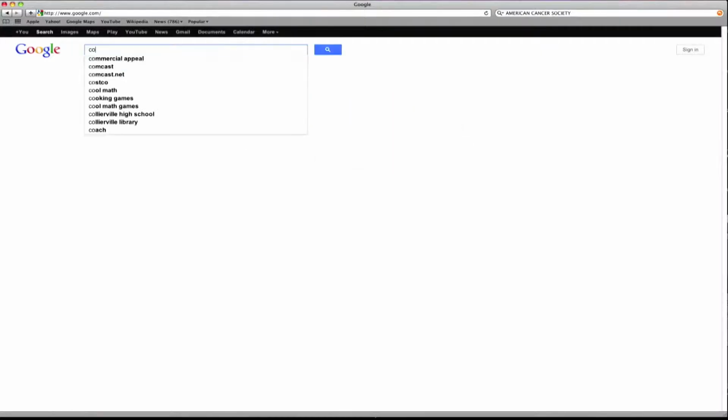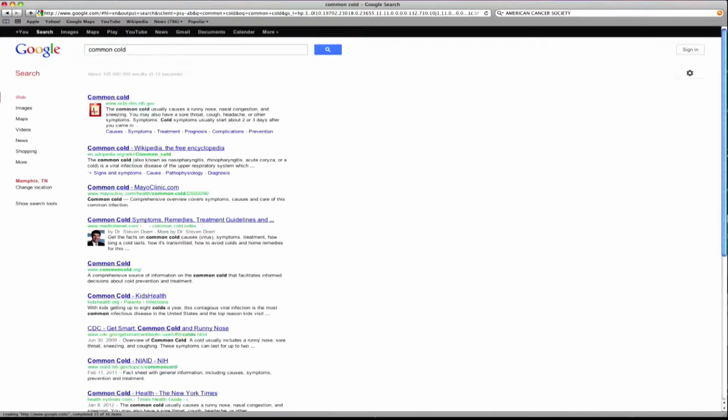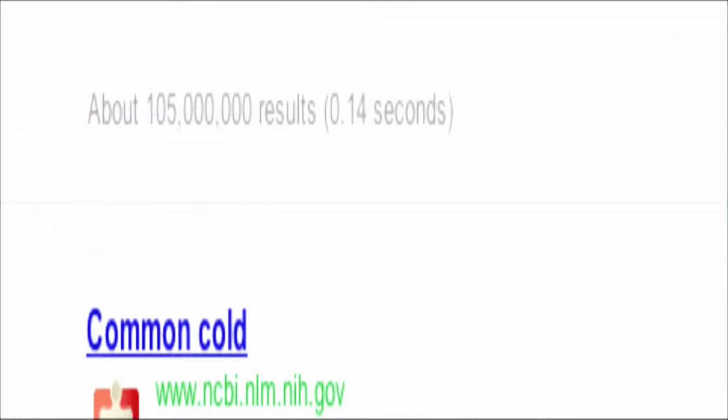The problem with using the internet for diagnosis is that it's almost the same as the problem for using the internet for any other information. There's such a wealth of information and so much out there. It's going to be difficult to pinpoint something. For example, type common cold into a popular search engine and you'll get more than 100 million, that's million, results in less than a second.